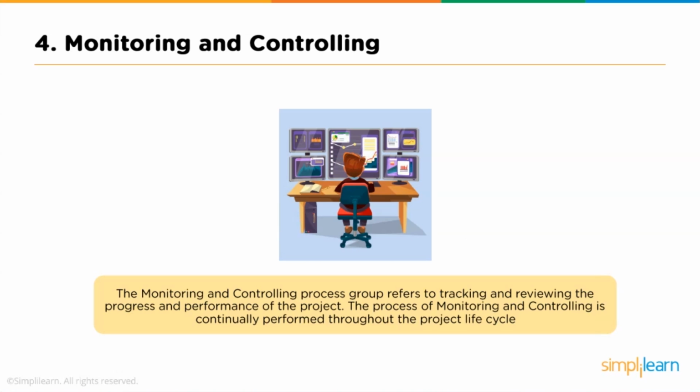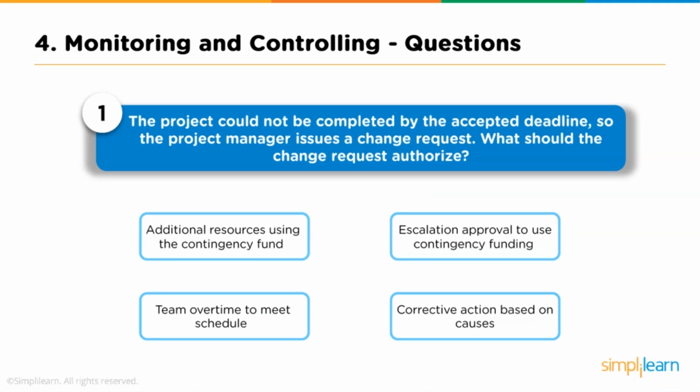Monitoring and controlling. The monitoring and controlling process group refers to tracking and reviewing the progress and performance of the project. The process of monitoring and control is continually performed throughout the project life cycle. Question 1. The project could not be completed by the accepted deadline. So, the project manager issues a change request. What should the change request authorize?